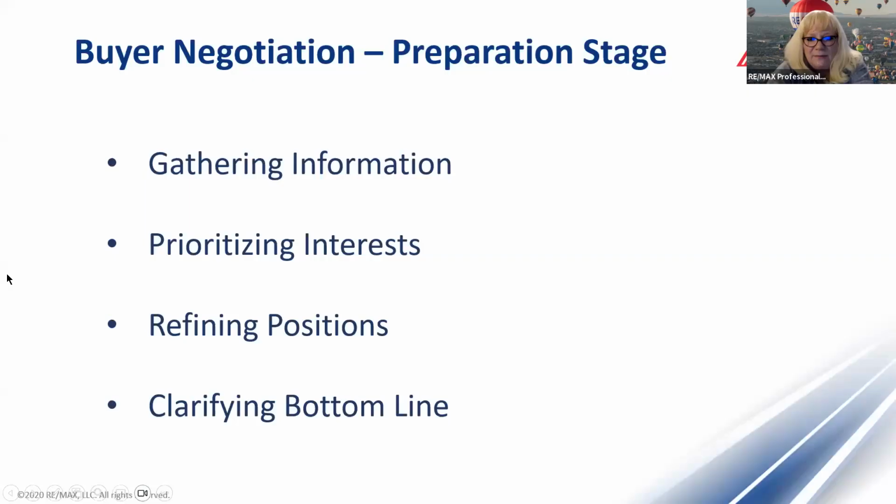All right, so let's dig into buyer negotiations. And so again, same thing, gather information, right? What is the buyer wanting to do? The buyer needs to be in by a certain time. Do they need certain concessions? You know, buyers are oftentimes very payment conscious. I think all of us are very payment conscious, and looking at what that looks like for them, prioritizing their interests, redefining their position, and then we want to clarify the bottom line.